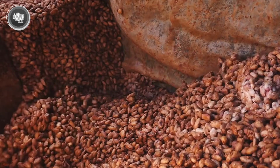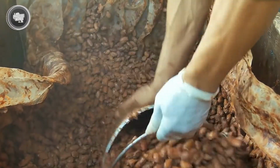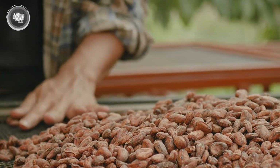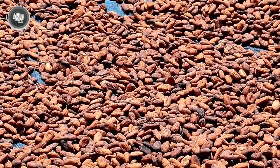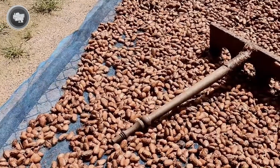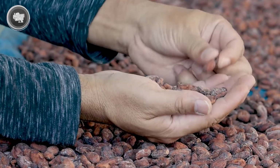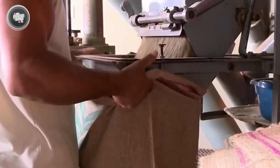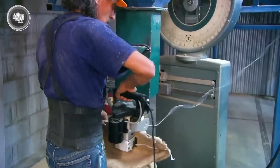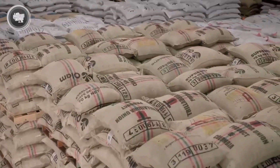After several days of fermentation, the beans are spread out under the sun to dry. This step reduces their moisture content, which prevents mold during storage and transport. Farmers carefully turn the beans to ensure even drying, sometimes for a week or more until they reach the ideal condition for shipping. Only then are the beans bagged, often in jute sacks, and sent on their way to processing plants around the world. This stage is all about setting the foundation, because once the beans leave the farm, the factory's role is to refine what nature and careful farming have already created.